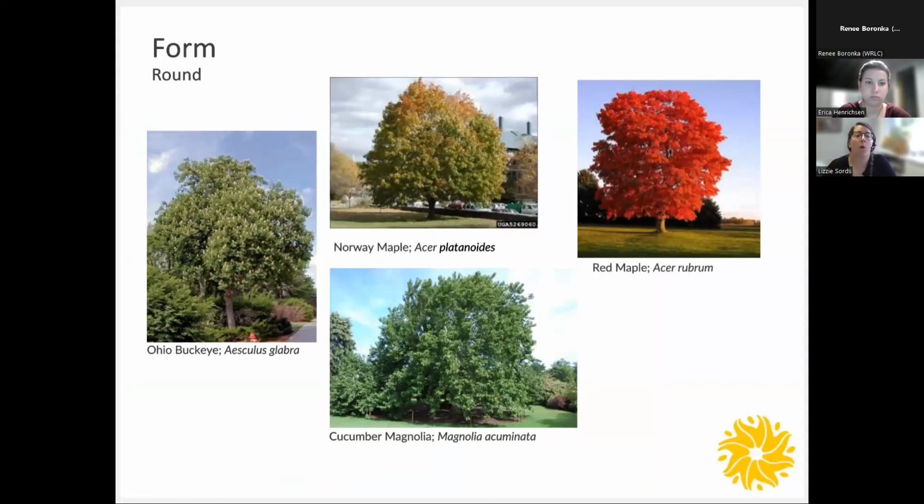So the next type of form that we'll go over is round. So a tree that has round form is a tree where the canopy width and the height are fairly similar. From a distance, the tree appears to have a pretty uniform shape and structure to the branches. The central leader can, but does not always, remain strong to about halfway up in the canopy. So when we use the term central leader, we're talking about that trunk that is originating out of the ground, and how far up the height of the tree that central leader goes can really drive form. So in a round tree, it can go up about halfway. Norway maples, red maples, Ohio buckeye, and cucumber trees are trees that exhibit round form.